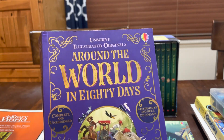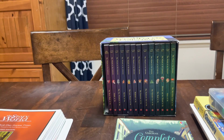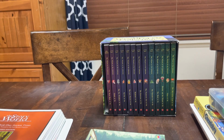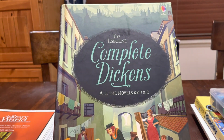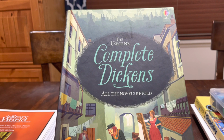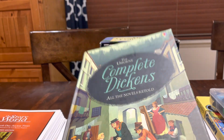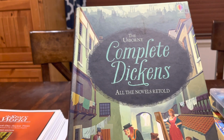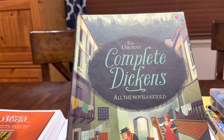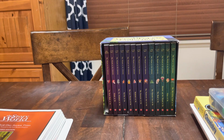We had a lot of fun reading Around the World in 80 Days. So we got this book and read it all together and then watched the movie, so that was really fun. And then we got the Complete Dickens, which is great. They're about 30 pages long, so you can read through a lot of Dickens' works, and we probably got about halfway through that this year. There are definitely some that I like more than others, but I have a lot more appreciation for Dickens now than I used to, now that we've read a lot more of his works.